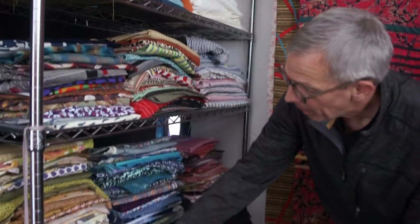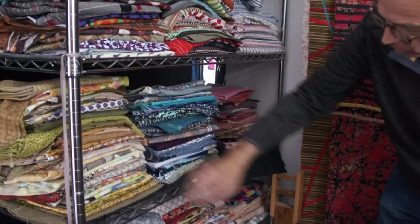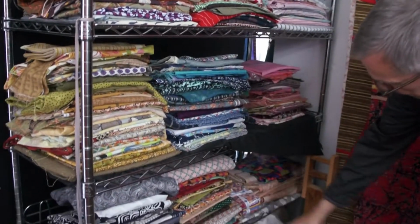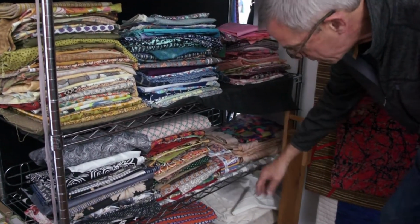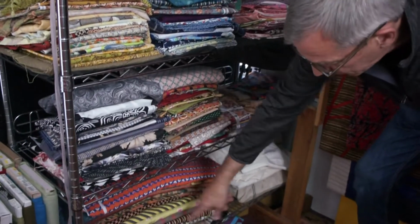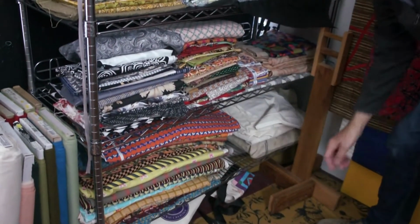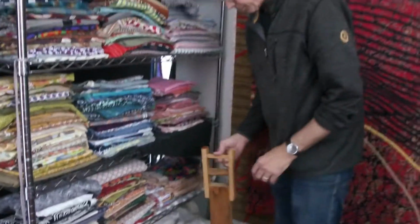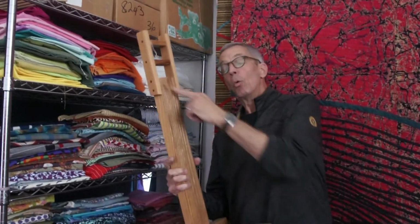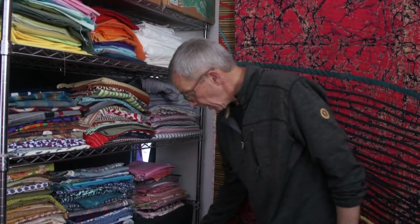Then generally by color, blue, pink, orange, black and white, miscellaneous, and then these are big pieces. This is called big pieces, 5 or 6 or 8 yards at a time. Different things down there, including, here's the leg, one of the 4 legs that I use to hold up my quilting frame when I'm hand quilting.